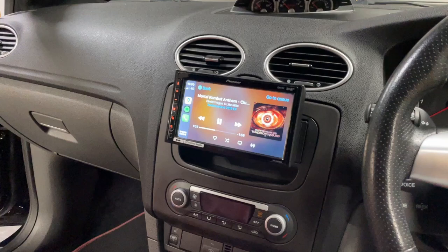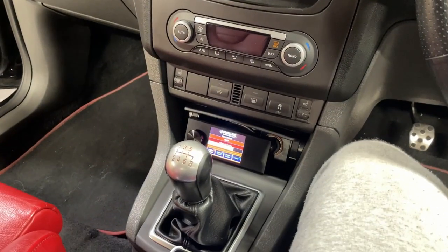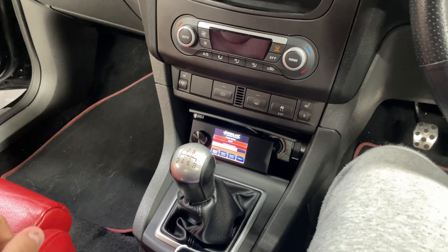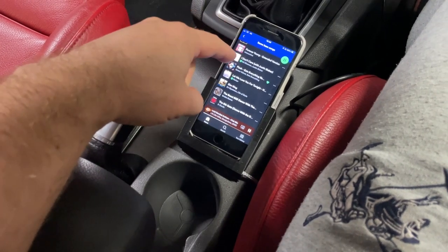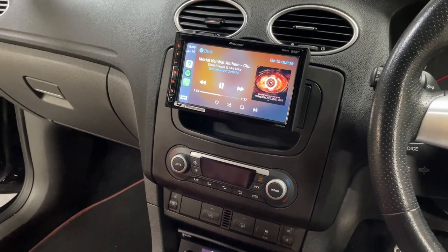So up front, that's where we have the Android head units. We will have a permanent mounting for the director. Currently it's just sitting there with double-sided tape, but that will be permanently built in there. There will be another time. And the owner also 3D printed a phone holder here, so this way he can have the phone connected straight to that Pioneer head unit.